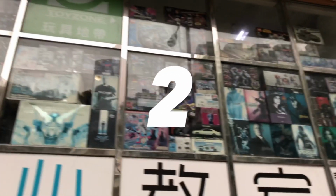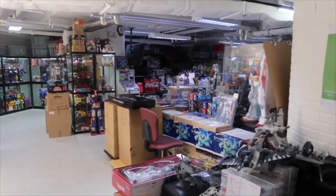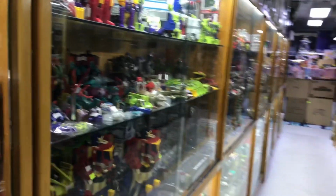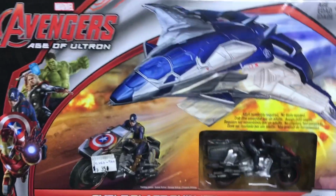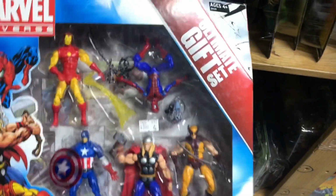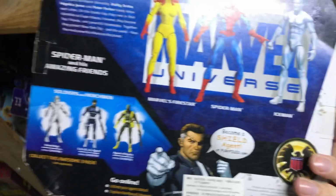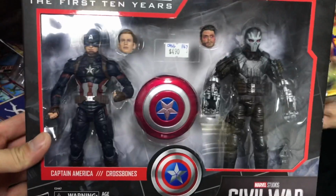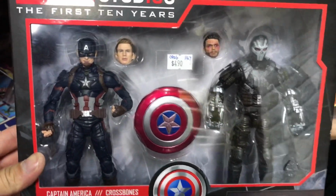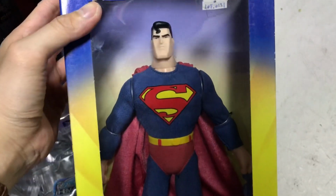The next one is a shop called Toy Zone, and this is such a huge store. It's only one of them, but I call this the warehouse. And you probably have to spend about an hour to an hour and a half just to look through everything. And this is not really a store for the latest figures, but if you're into the 80s, 90s, early 2000s, you'll find a lot of the action figures here, especially for the superheroes. So you'll find a lot of the Marvel, the DC classics.